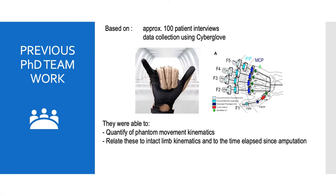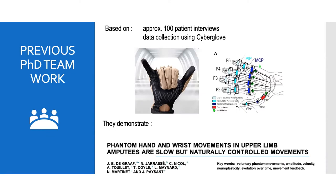So our work is based on a previous PhD teamwork, which was based on approximately 100 patient interviews and data collection using a very interesting tool called Cyber Gloves, which made the team able to quantify the phantom movement kinematics and relate this to the intact limb kinematics and to the time elapsed since amputation. The team demonstrated that phantom hand and wrist movements in upper limb amputees are slow but naturally controlled movements.